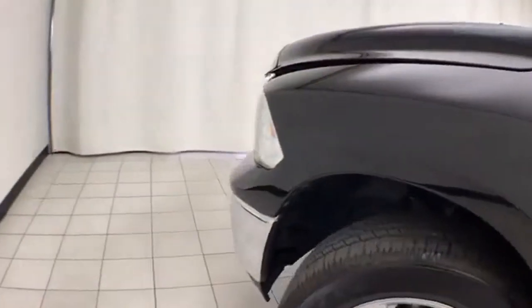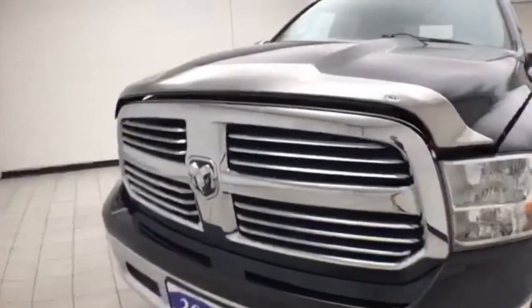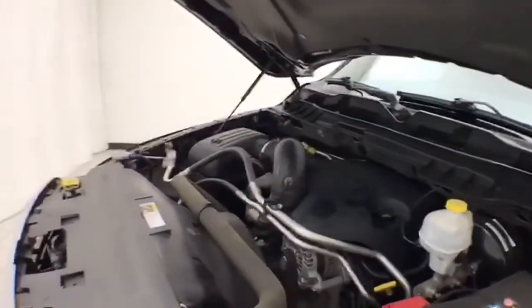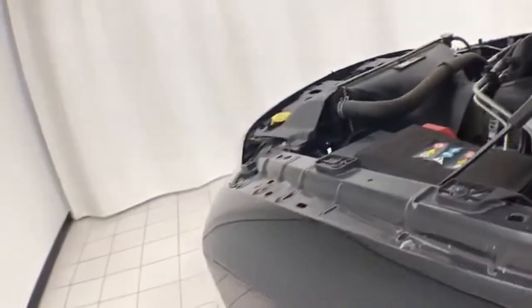Under the hood, this Ram has a 5.7 liter HEMI V8, 395 horsepower, and just as clean under the hood as the rest of the truck. EPA fuel economy estimates an average of 15 miles to the gallon in the city, average of 21 on the highway. New brakes and approximately 75% of tire tread left.